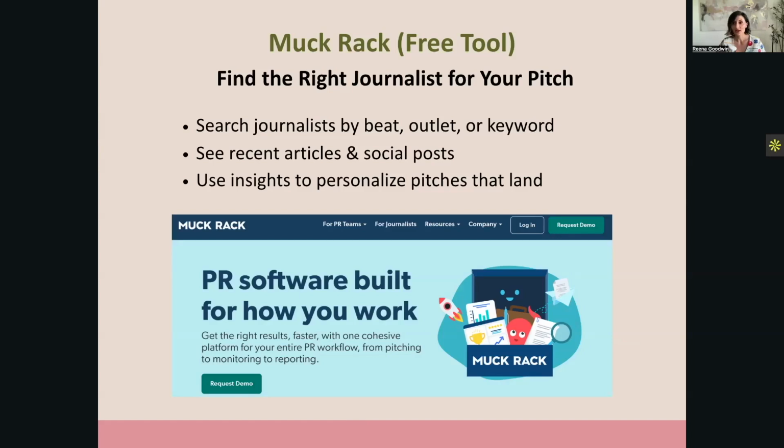As we often talk about, 70% of PR is in the preparation. Muckrack is a preparatory tool in PR, super valuable to have on hand because the more targeted your outreach, the better chance that you have of getting a response when it comes to pitching journalists.